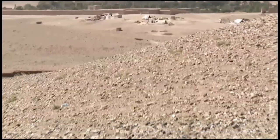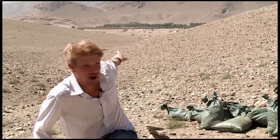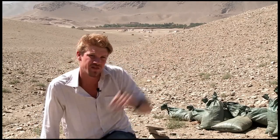The first thing that strikes you about these unexploded devices is just how inconspicuous they are. They really do look like any other rock. And you can just imagine a child from the local village, which is about 100 meters in that direction, walking over and picking one up. And that is how thousands of people die in Afghanistan every year.